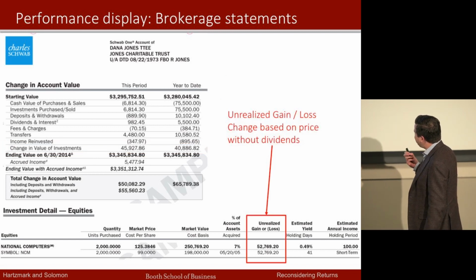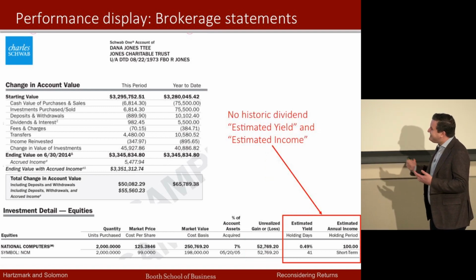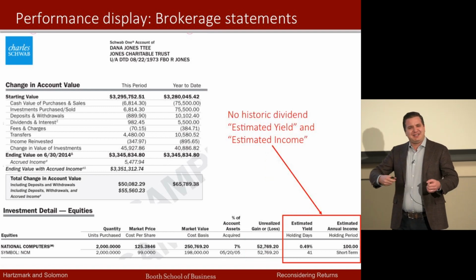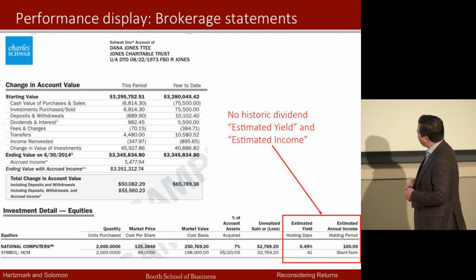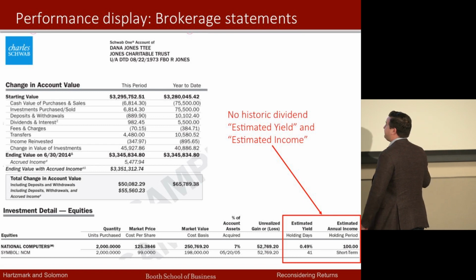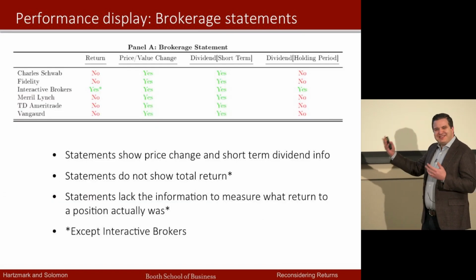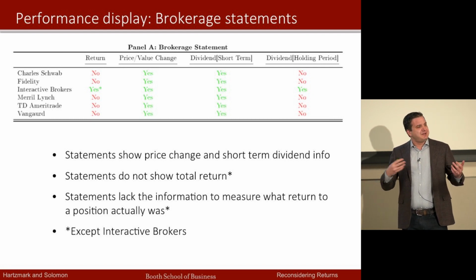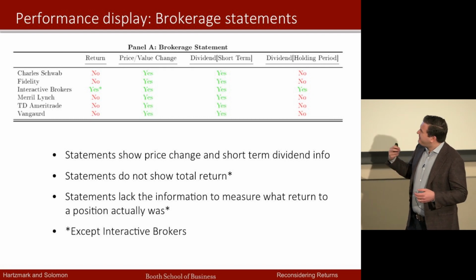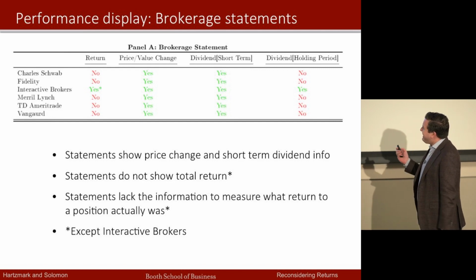In terms of individual positions, same thing. There's price changes, there's dividends, they aren't combined. You could kludgily back out something like a return, but it would take a little work, and it's not the default measure. So we went and looked at a bunch of brokerages. This is basically what we found, the exception being Interactive Brokers. Interactive Brokers caters to a slightly more sophisticated audience, and they actually know it.